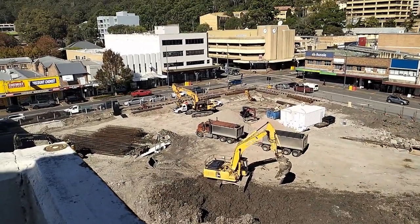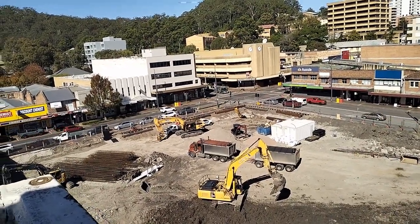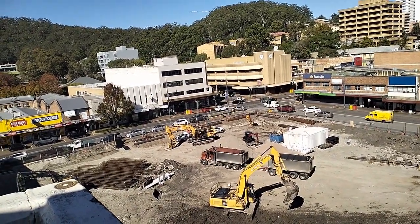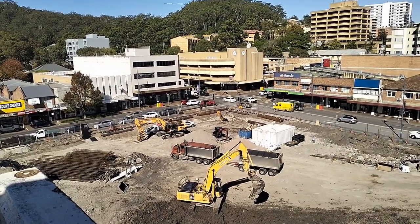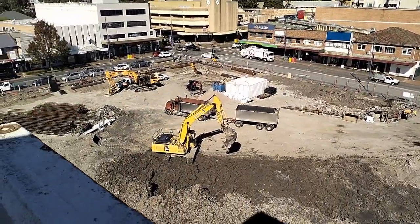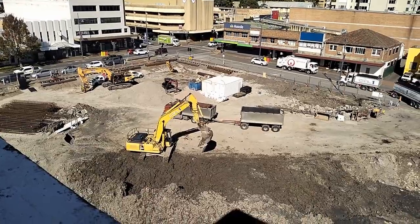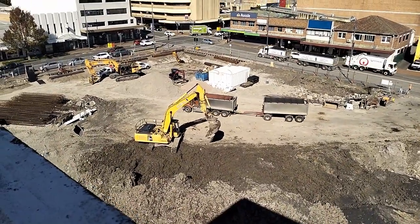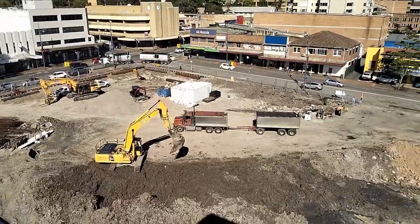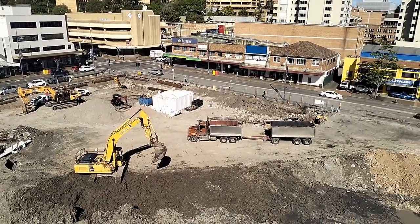Guy's finally moving his excavator over there. This guy's been waiting ages to get a load out. When I got here, there was a truck getting loaded up from that excavator. Don't know why he hasn't got another truck. No, he's getting paid to sit there, I guess, and wait.